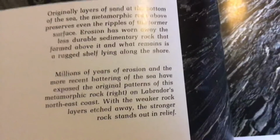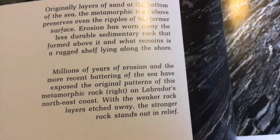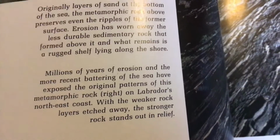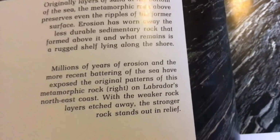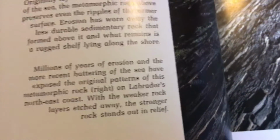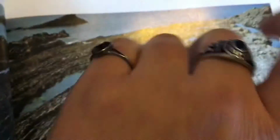Millions of years of erosion and the more recent battering of the sea have exposed the original patterns of this metamorphic rock right on Labrador's northeast coast. With the weaker rock layers etched away, the stronger rock stands out in relief. Look at all the cracks on this rock.